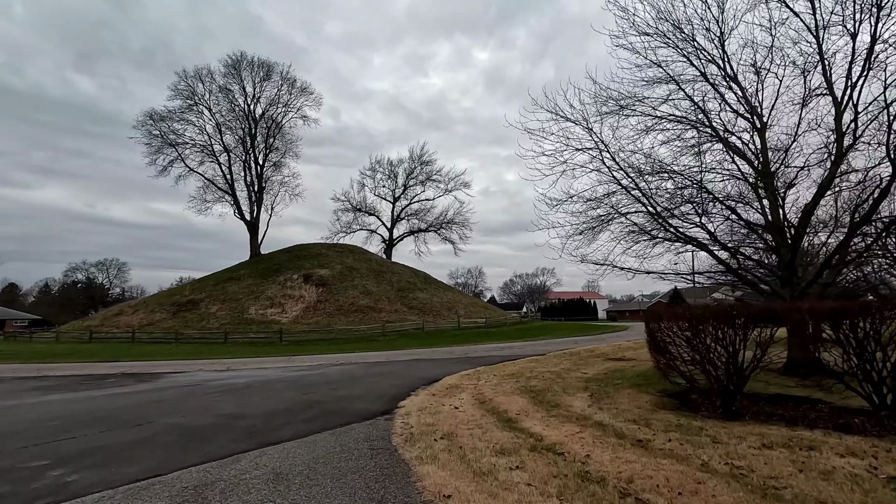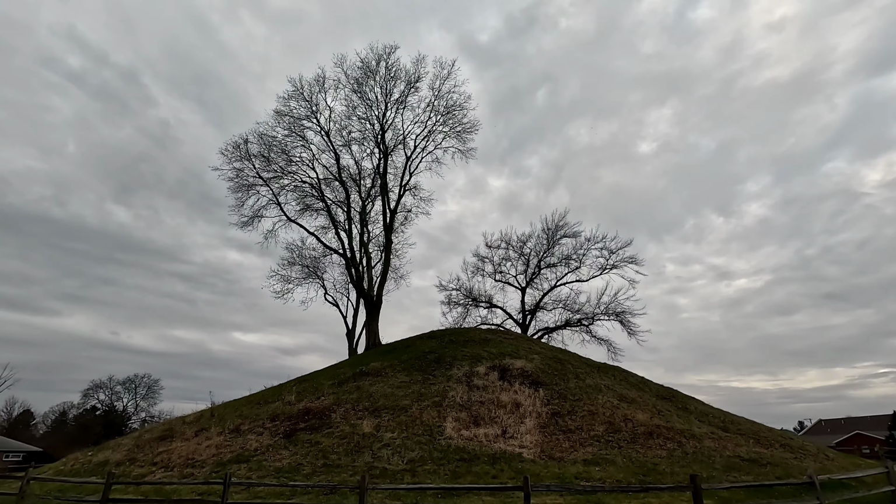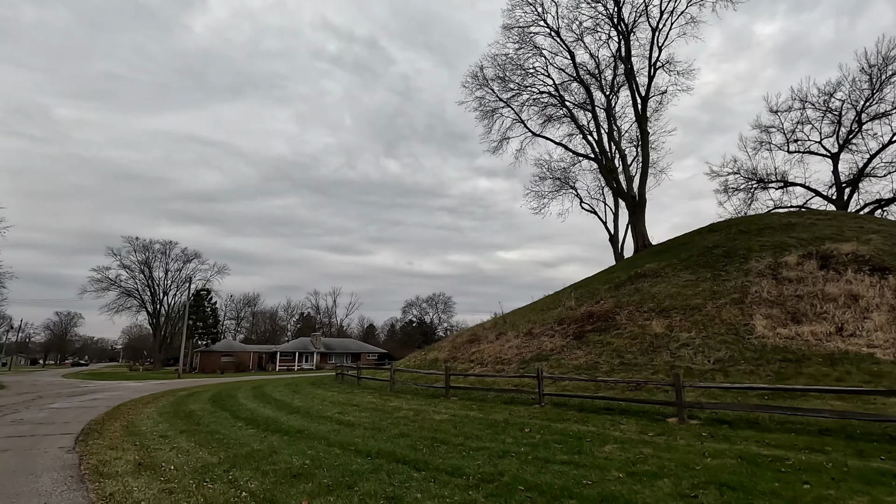Look at that Shawnee Trail. Well, the Shawnees definitely didn't build this, but they were definitely here. Damn, look at that thing. Says it took 1 million trips with baskets of dirt. 1 million trips.